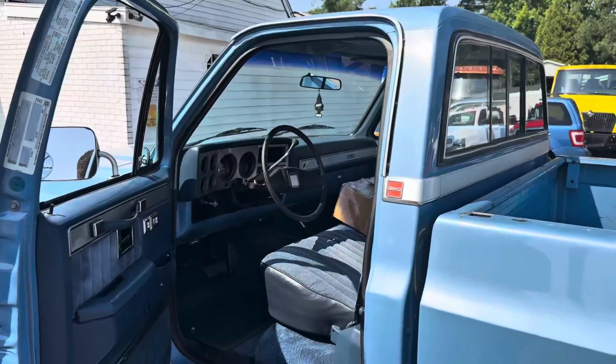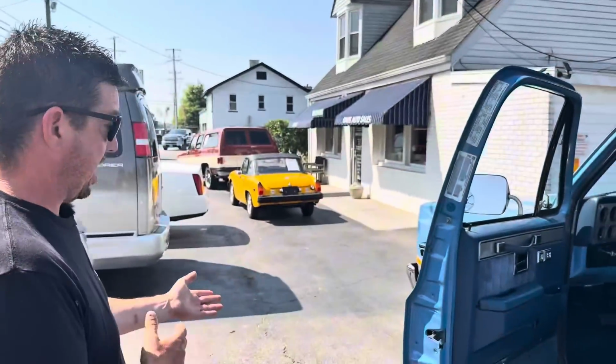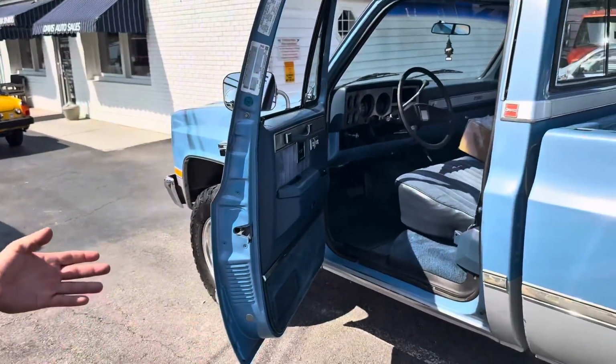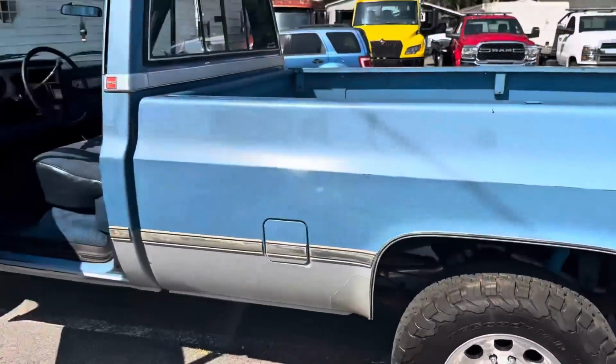Can we lift it? Sure. Can we put power steps on it? Sure. Can we do anything you want? Absolutely. Can we put a 1-ton front differential? Sure. Can we put locking hubs? Sure. Can we replace the trim? Absolutely. Matter of fact, Daniel has the trim laid out for a truck that sold yesterday.